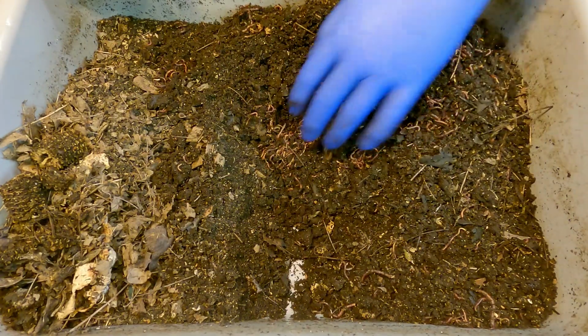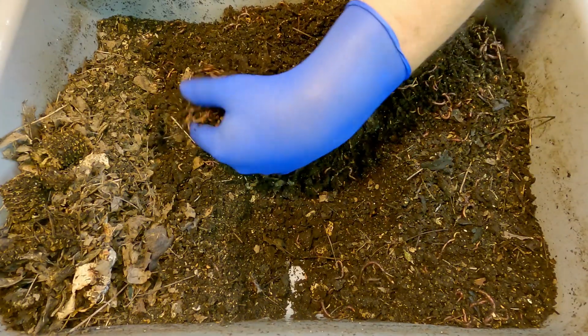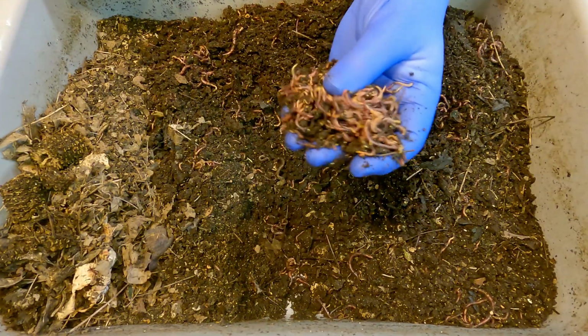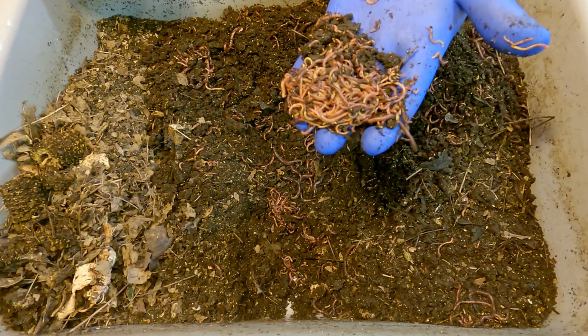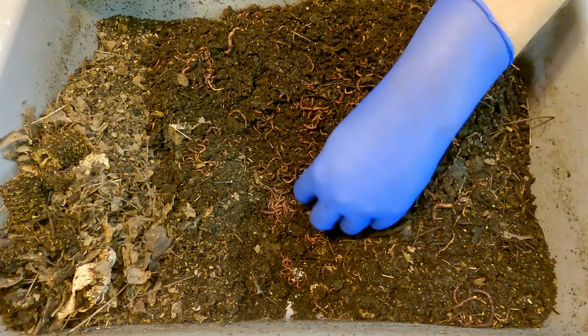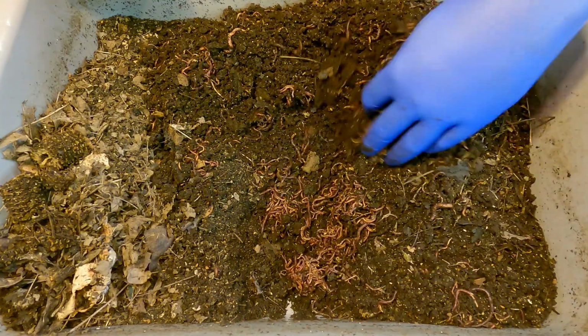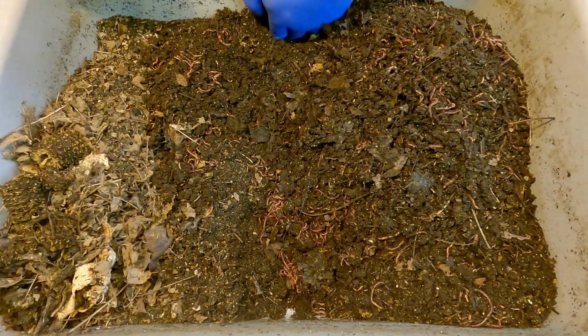Yeah, see all the worms, very, very tiny and skinny. Poor little guys are dehydrated, and they're all kind of huddling together, which is what worms will do when they're a little bit distressed. But there's certainly no absence of worms, you got to admit that. Lots and lots of worms living in this box.